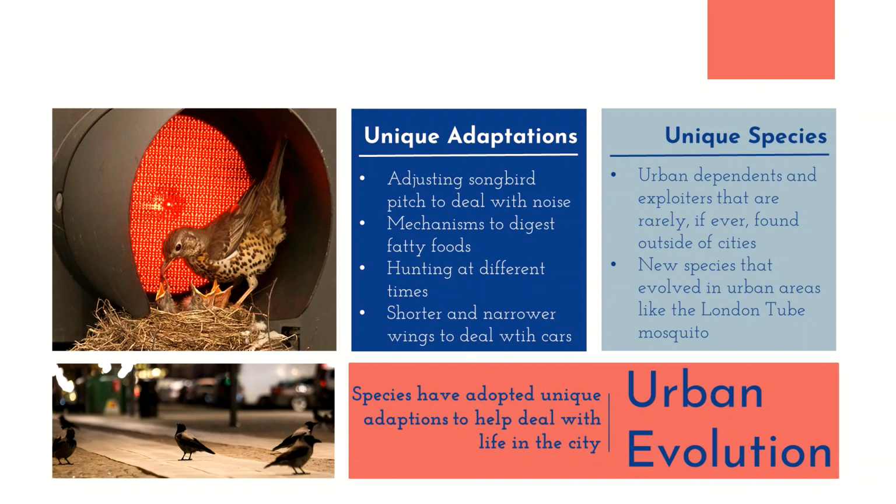Overall, cities are just really unique environments. Sometimes the species become so well adapted to urban life that they stop living elsewhere. Pigeons and raccoons are some of the best examples of this. Neither of them evolved in cities, but today neither of them are really found anywhere else.